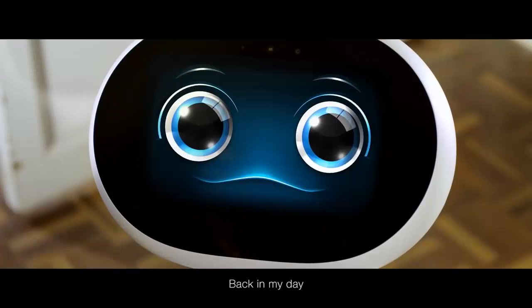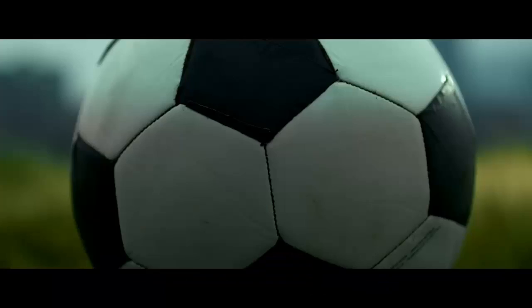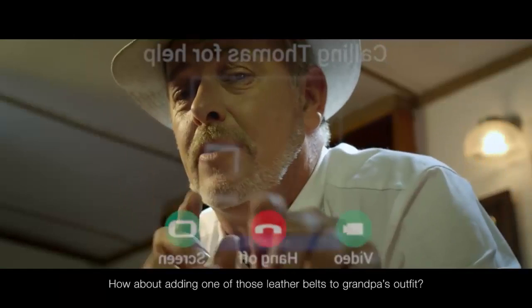Back in my day, we knew how to dress for a photo. I'm always adding to my outfit to help keep it fresh. Thomas! Big guy, how about adding one of those leather belts to Grandpa's outfit? Sure, need help ordering it? Smart as a whip, my boy.